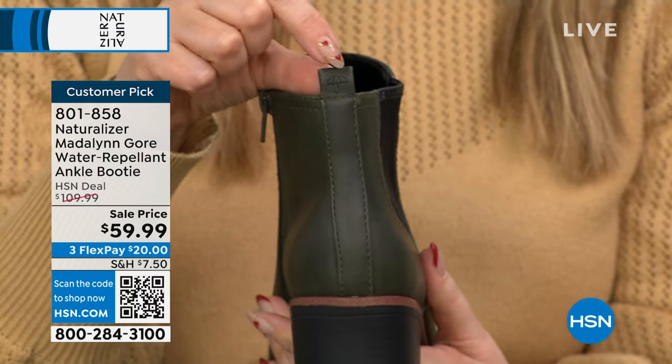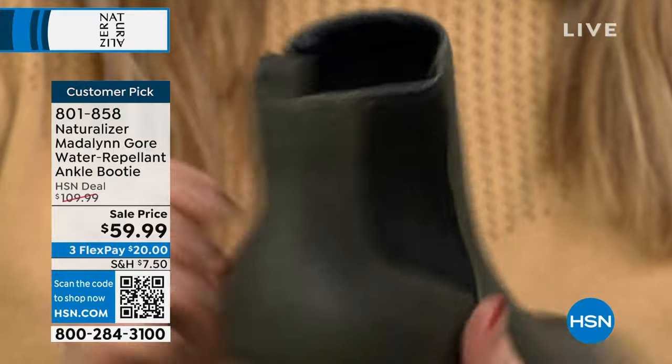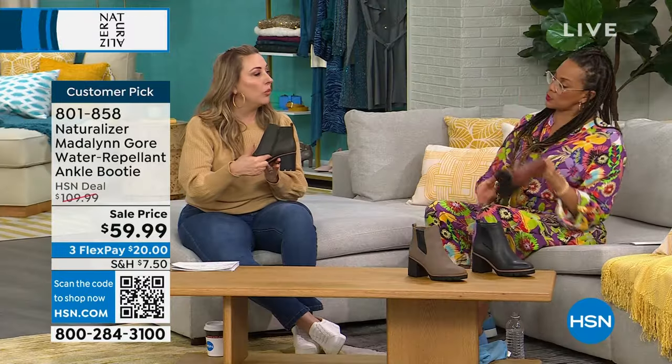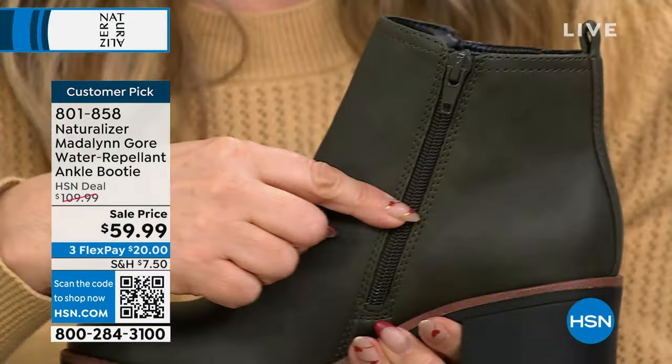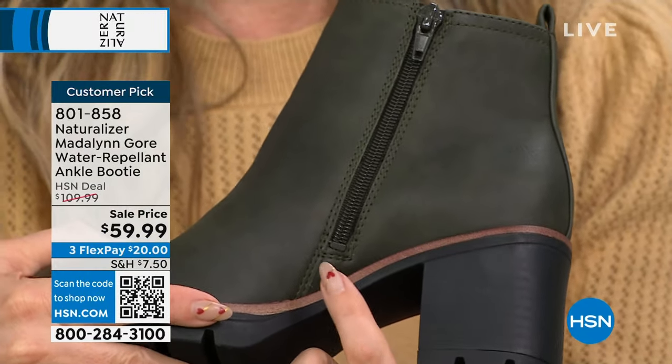And Helen, you bring it, right? And the pull tab is nice too. Cute. But you also have a full zipper on the inside. And I like the way the zipper goes all the way down. Some zippers stop here and then you have to wiggle your toe in there. But look how the zipper goes all the way down.